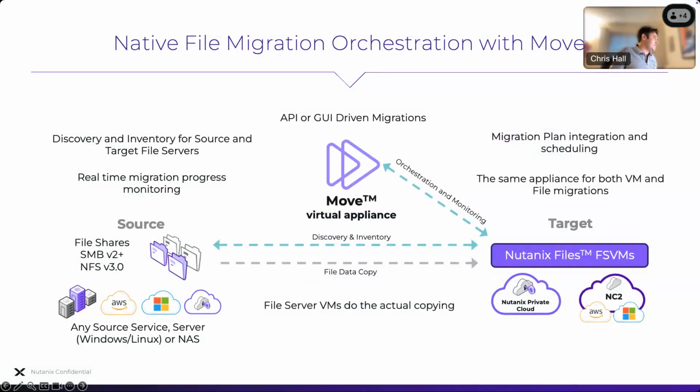Overview of the files orchestration with Move. As I say, the source can be wherever we like. We could have our SMB or CIFS share or an NFS share hosted anywhere. Configure it within Move, allow Move to orchestrate that and pop our files up onto our Nutanix file share VMs, not a problem.